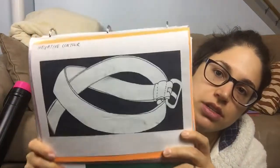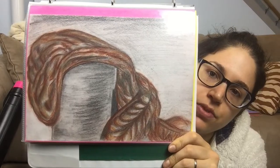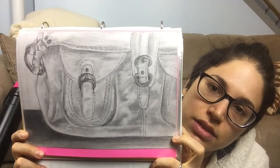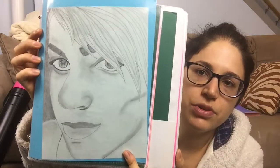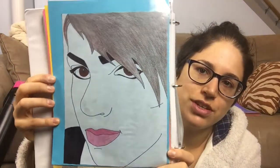Another shoe. Guess what? More shoes! Negative contours. This was my scarf. Pencil drawing of a bag. This is like an outline of my face. It's the second progression. Third progression. Another kind of iteration. So that was that.